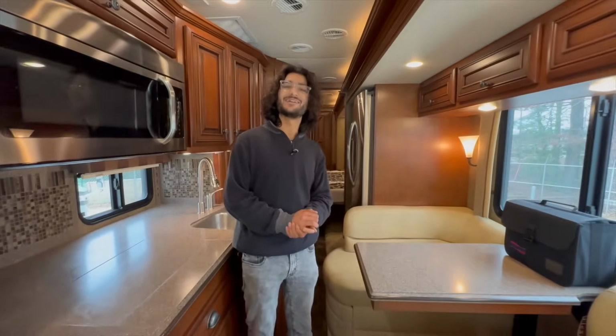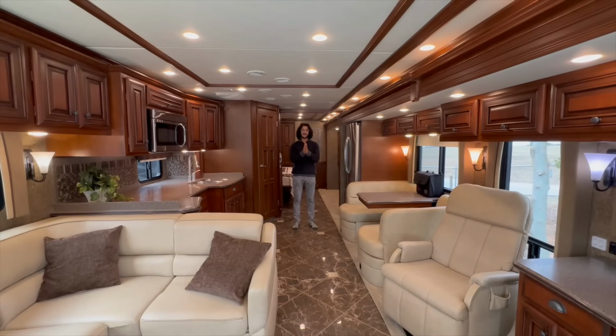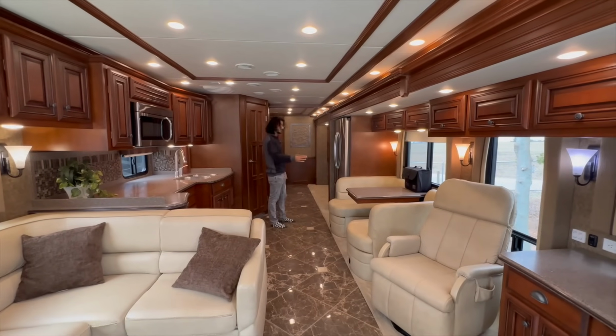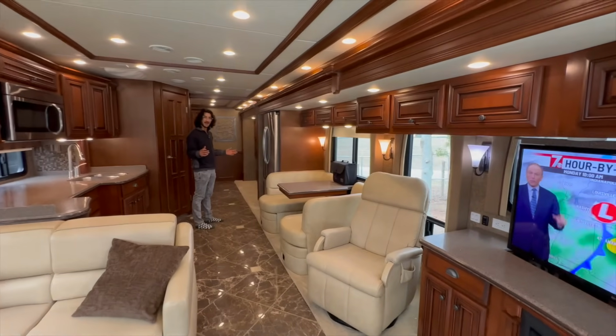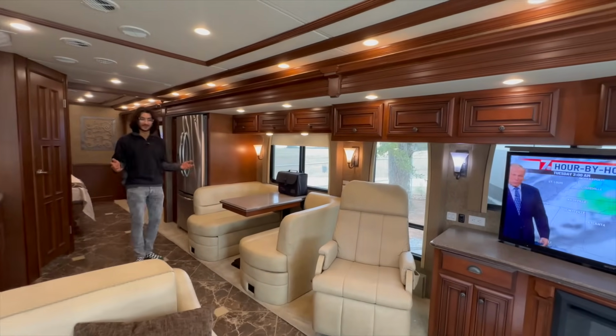All right, let's go ahead and crack open these beautiful slide outs. All right, we've got the slides wide open now. Got this massive full wall slide open on the bus, and this full wall slide just totally changes the dynamic of this coach. It's kind of mind-blowing that this is only 40 feet long.